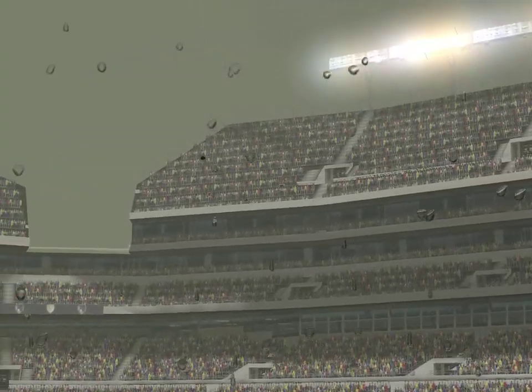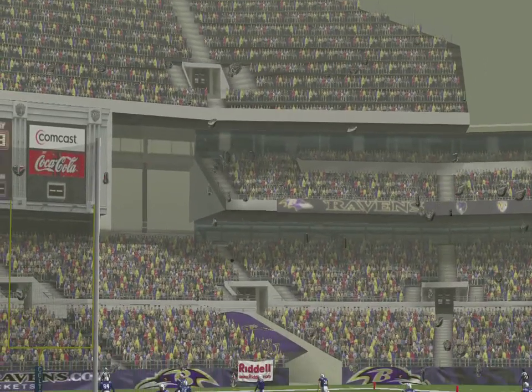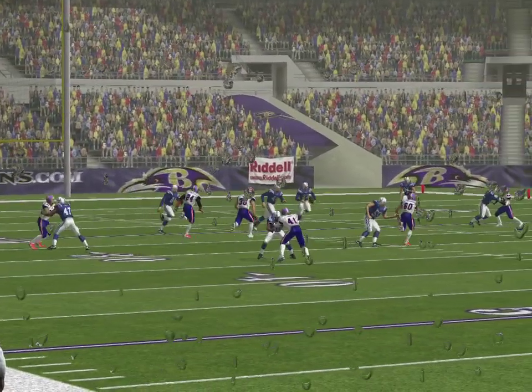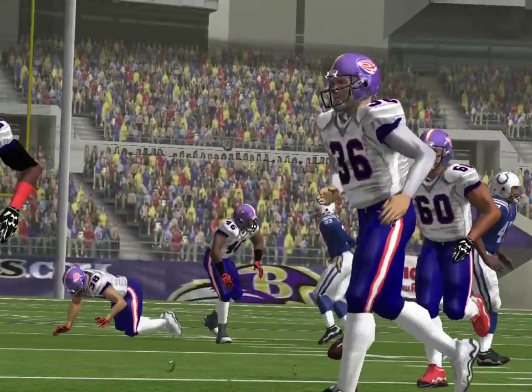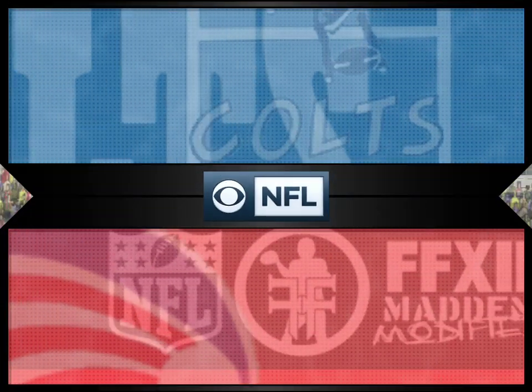Nice kick and returnable from the 7-yard line. Defense looks to rebound after that last effort when they allowed a touchdown.